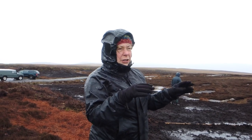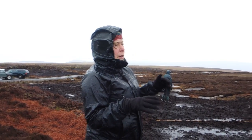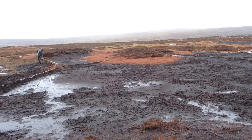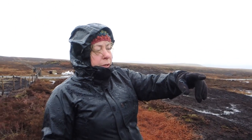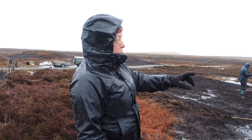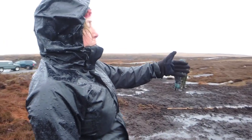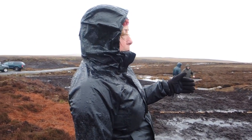And believe it or not, this area of bare peat gets really droughted in the summer. So what we're doing is helping to re-wet this bare peat by putting in hydrological cells, which are very simple, low wooden bunds. And as you can see in front of us here, that helps to hold the water back right from the top of the catchment.